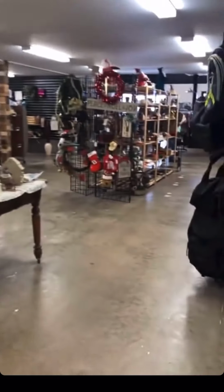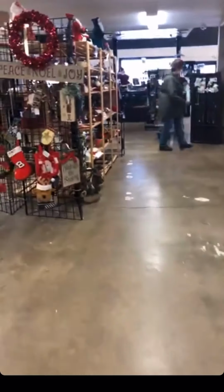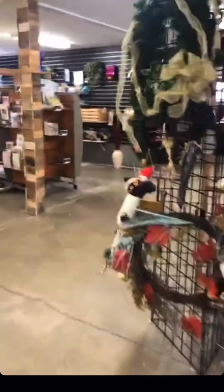Then the area in the front of the store is clothing. I'm not necessarily going to walk around all of that up there, but I'll kind of show you.